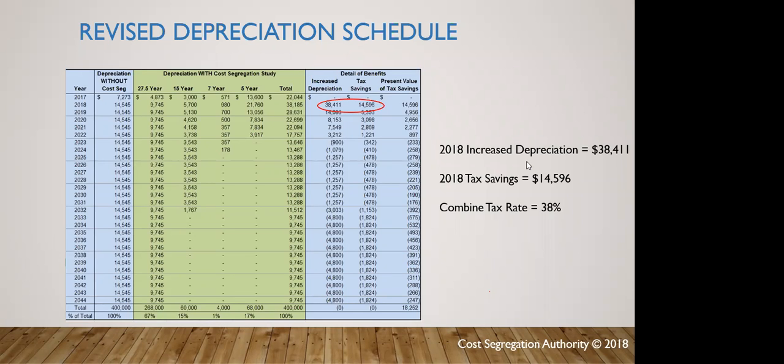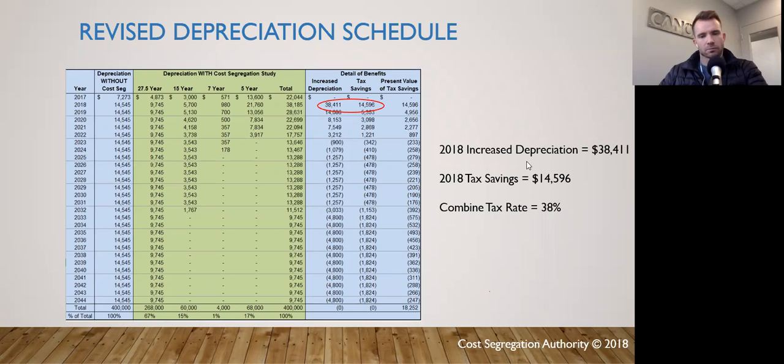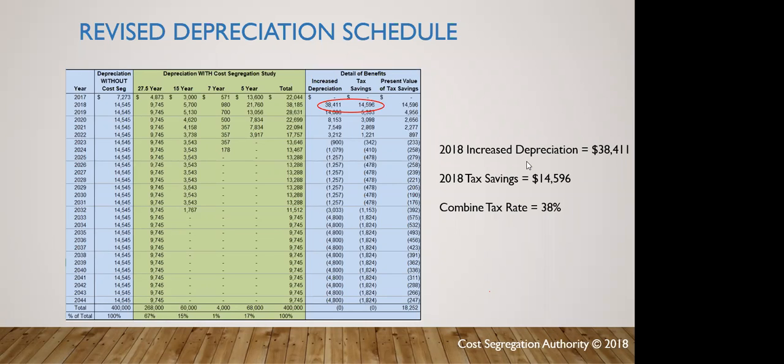And to put that in perspective, a study like this is probably going to cost you around $2,000 to complete on a fourplex. So, you pay us $2,000, you save $14.5K on your taxes, basically. Yeah, that's significant. We like to see somewhere between a 10 and 12 times return on your investment at a minimum.